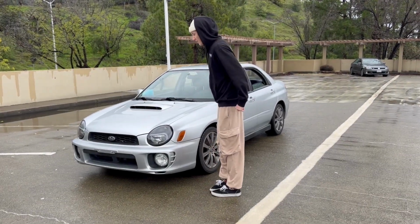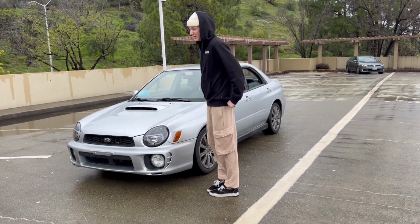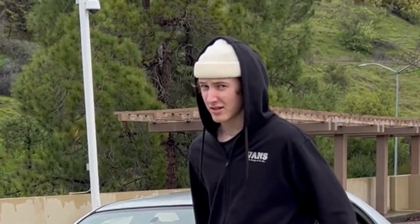WRX. It's pretty cool. It's got wheels and headlights. And you recording? Car review.